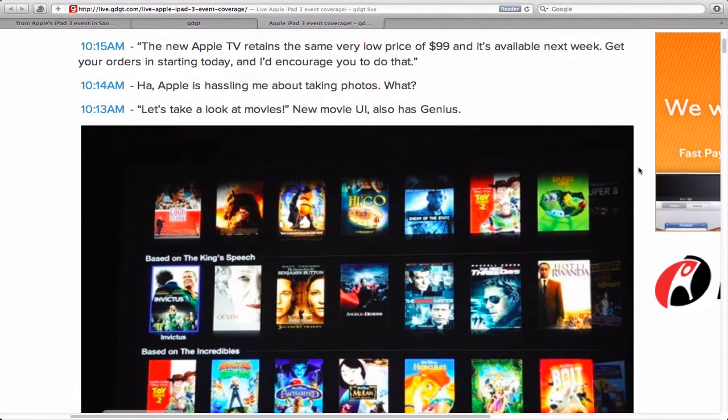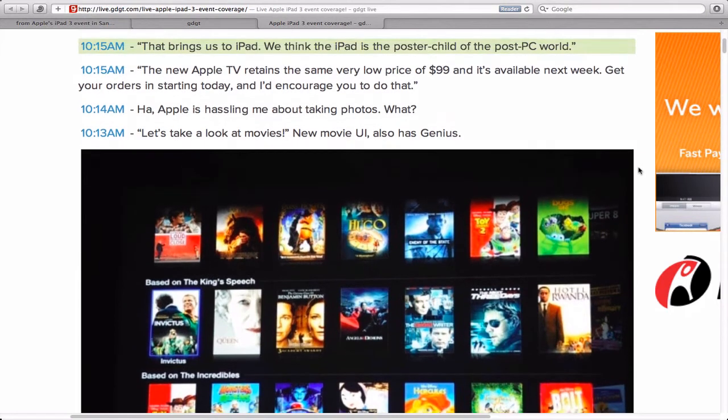All right, I think it's Tim Cook back up, and he just said we think the iPad is the poster child of the PC world. You know what this means? Check this out. Same price, $99, and it'll be available next week. And you can order it starting today, Chris. Sell your old one. Sell my old what? Apple TV. Nah, it's not worth selling.